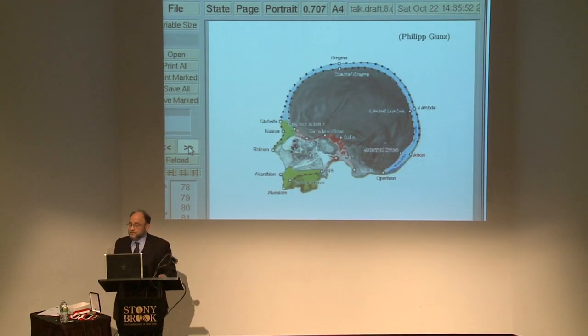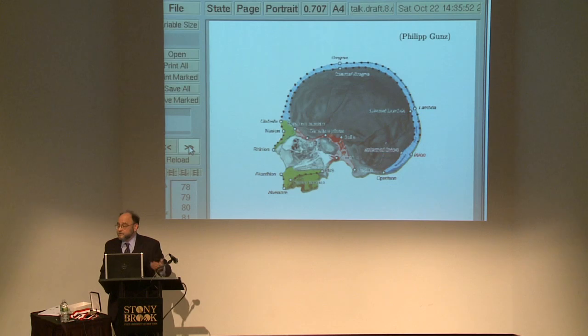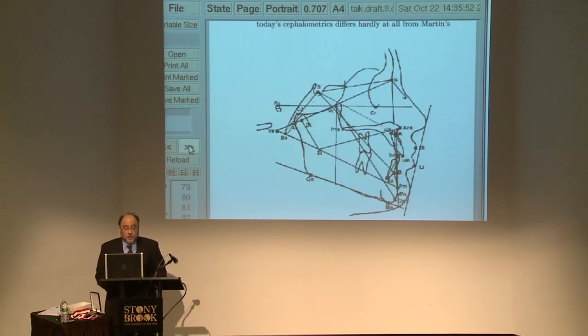If you allow the field to set the conventions, then we still do this today. This color figure from a paper with my collaborator Philip Gunz of Leipzig shows a typical set of points in two dimensions, both landmarks and semi-landmarks. We'll hear about those later. Some have names, some don't. And this matches the general approach that Martin was showing so long ago.